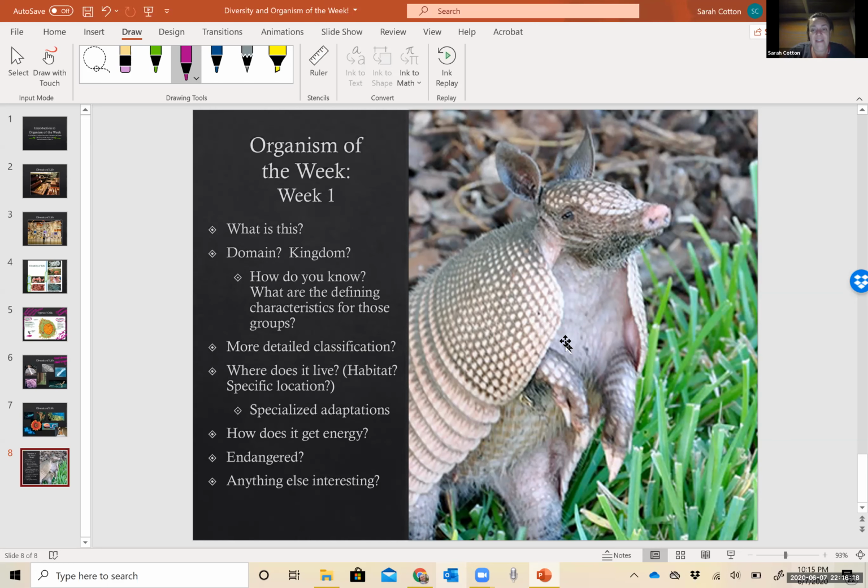And then what are other things about this organism? So where does it live? What kind of habitat? Is there a specific region of the world where it lives? What specialized adaptations does it have that allow it to live in those places? And he's showing off some of his specialized adaptations right now. Look at these footies. Look at this thing. What is that? There's some on his head too. What the heck is going on with that? This is a crazy, crazy creature. I'll erase that so it's not blocking the picture.